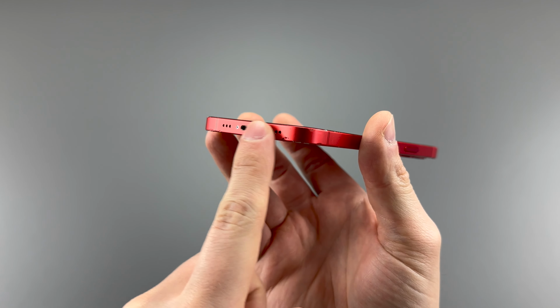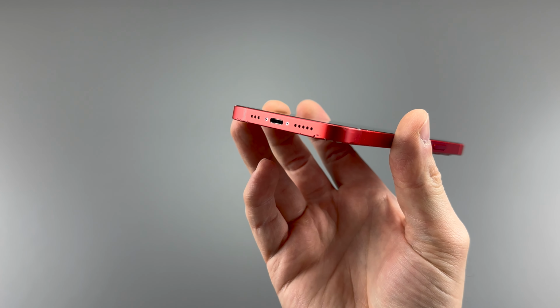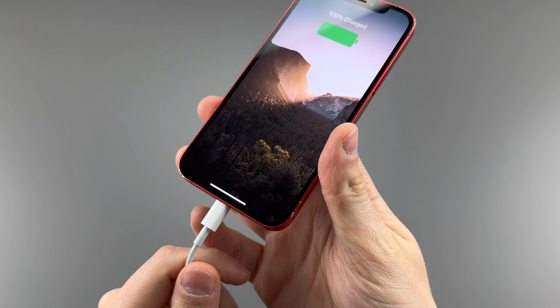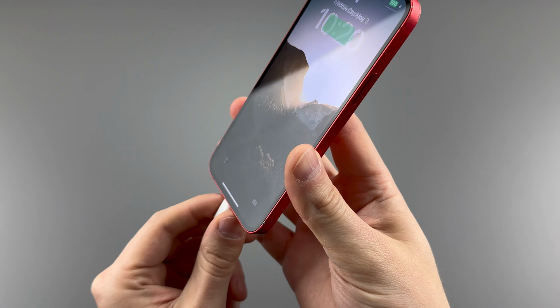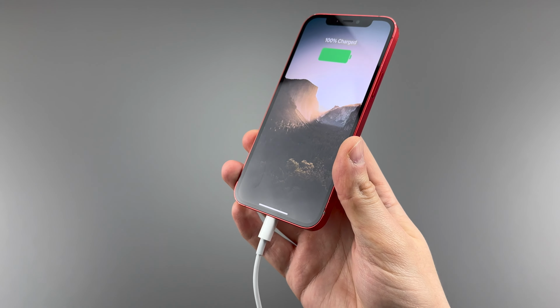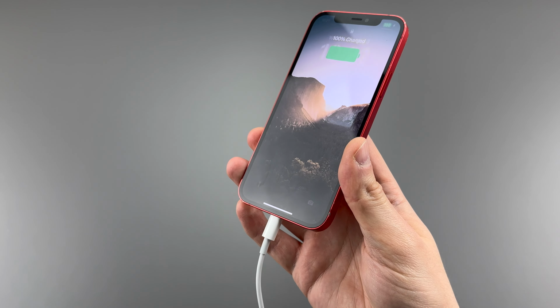The bottom is where you get the loudspeaker and some microphones, while the middle is where the Lightning charging port is. Yes, it is USB 2.0, and it also allows for 22 watts of wired charging according to sources online, though I believe the true number is about 18 or 20 watts.